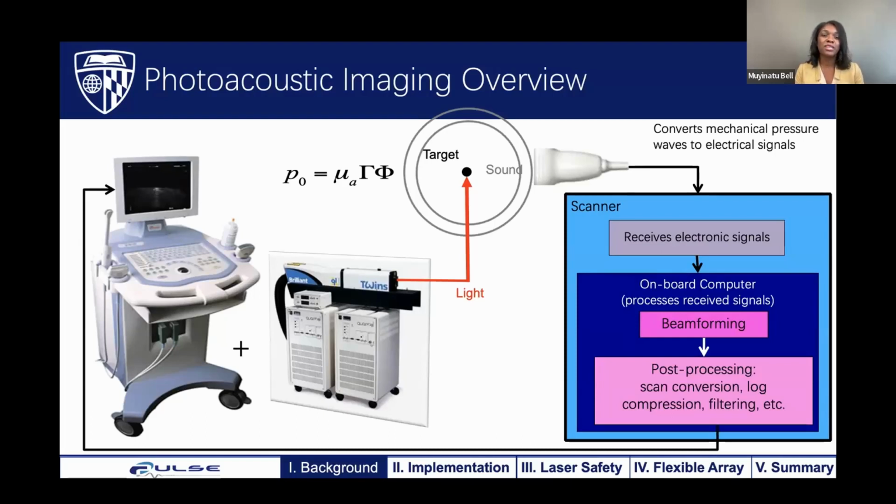And of course, since I'm using standard ultrasound imaging hardware to get this image, I can still use that information and interleave it with the photoacoustic information that's provided by the transmission of light and improve the overall experience and get both ultrasound and photoacoustic images together, as you see in this example shown here.